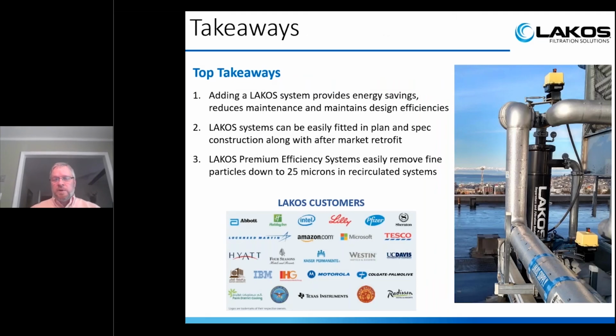And finally, a couple takeaways. We know, because ASHRAE says, that particles cause problems. We know the AHR put out a chart that shows how much energy consumption goes up from fouling. We talked about filtration methods to remove those particles. We can provide a tremendous energy savings, reduce your maintenance, and maintain your design efficiencies as of the very first day you took advantage of that equipment or you took ownership of that equipment. We can make it run and keep it running like new.